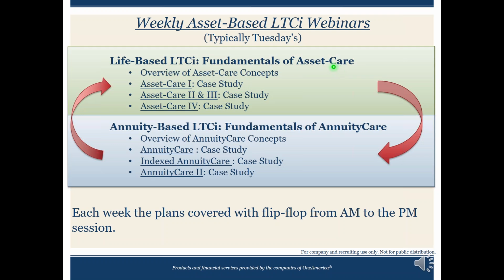And that, again, is the life base. If you sell life and you want to go that direction, that's a session that you can go to. That's asset care. What I covered today is very much what you would see on this training webinar, except we do an overview, we include Annuity Care, and with each one of these, I wrap up by going to the whiteboard and showing you how to present it to clients.